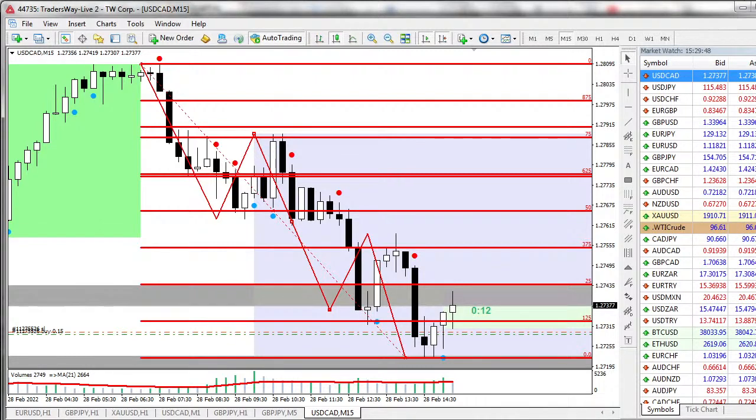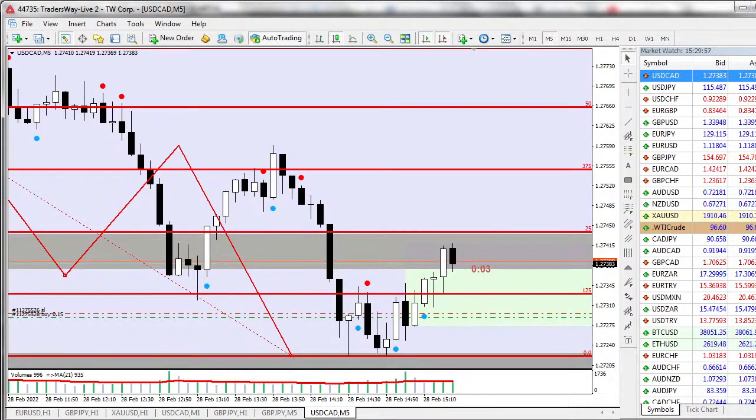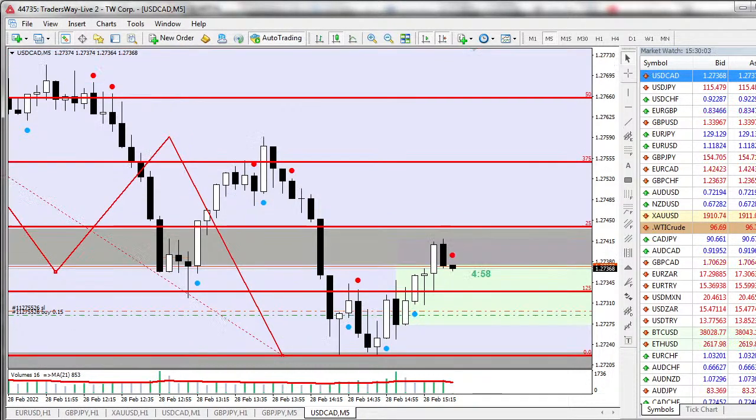So what I'm doing here, I'm seeing if we can hold here. I'm right here, break even plus a few pips. We're gonna see if we can work our way up, possibly past this or right up to this level.